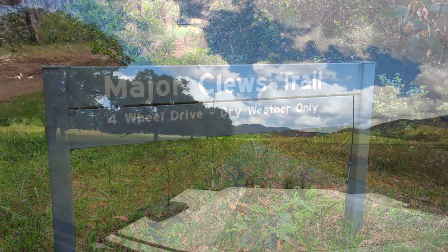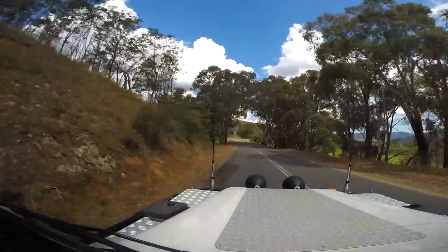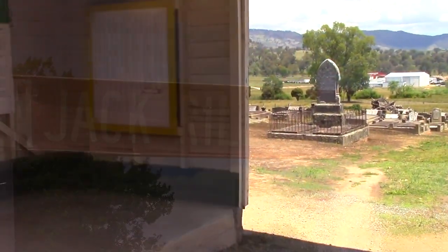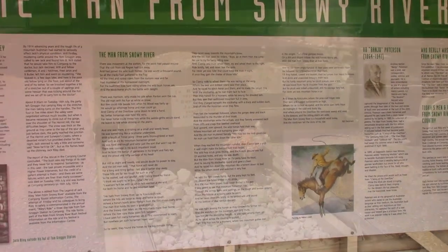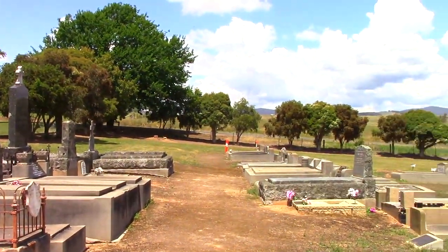We're now looping around via Corryong to our first camp spot, Mount Pinnibar Hut. Check Riley's grave, the man on the snowy river. Not a bad spot to rest. You look around, that view here.